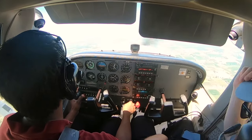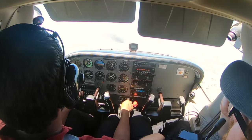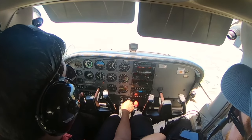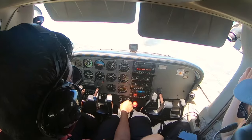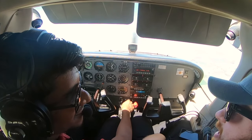Denison traffic, Cessna 00 here for left downwind 1, Denison. Are we going to go up there a little bit, or can we do it here? We can do it here. So, okay. Before that, what do we need to do? We've got to do some clearing turns. Okay, before that. What are we forgetting? Tell them our intentions.